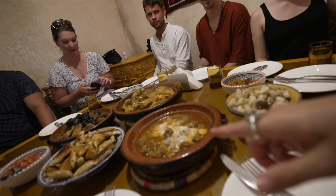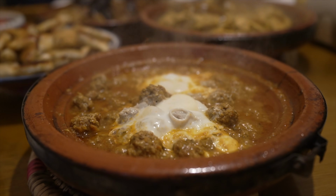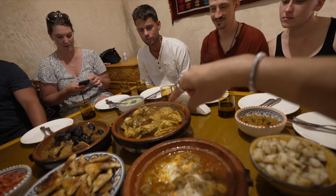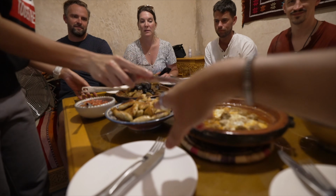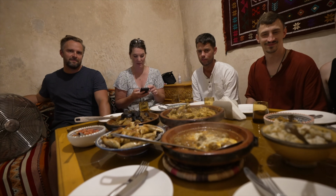Okay guys, the tagines have officially arrived, and this one here is like a meatball tagine. They call it kofta. And this one here is the chicken, and we've got some lamb over there. And we've got some Moroccan style samosas which are cooked in zucchini and carrots.